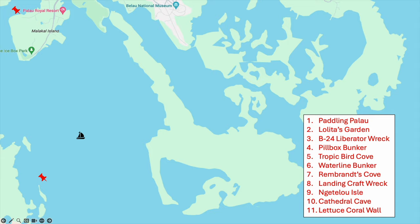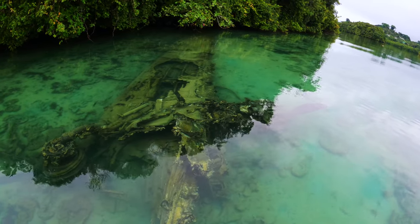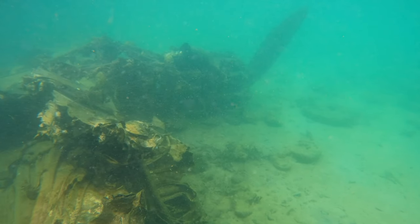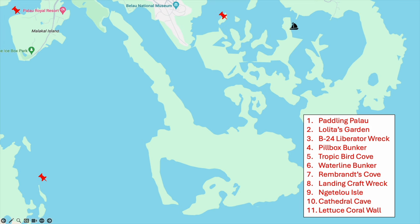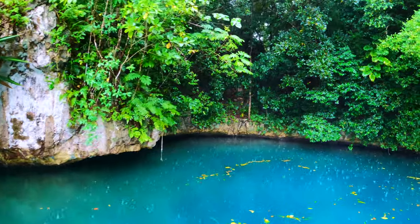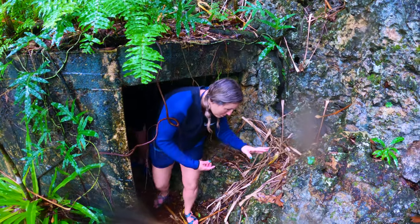From Lolita's Garden, we travel through the narrow cut into Nikko Bay and our first sign of remnants from World War II, a B-24 Liberator wreck. We then slowly make our way through the islands of Nikko Bay until we reach Pillbox Channel, where we climb through the rain to explore a Japanese pillbox bunker from World War II.